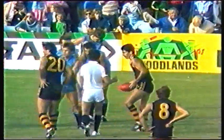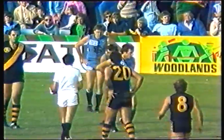Penalty free kick. That's Frost who will recover for Sturt. He'll take the kick in and go down the outer side. He looks for Hargraves against Carey. Neither of them can mark it. And it's held up with Marshall being held. So the umpire will bounce.